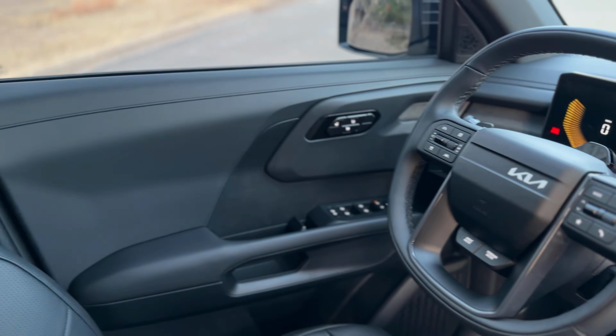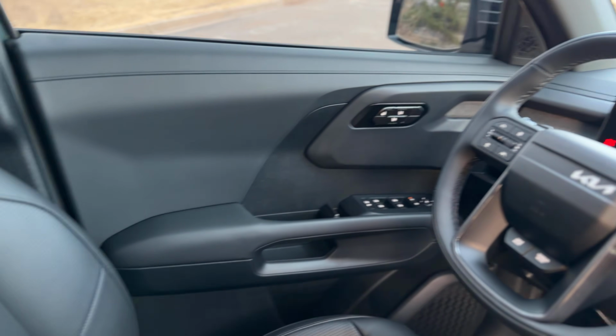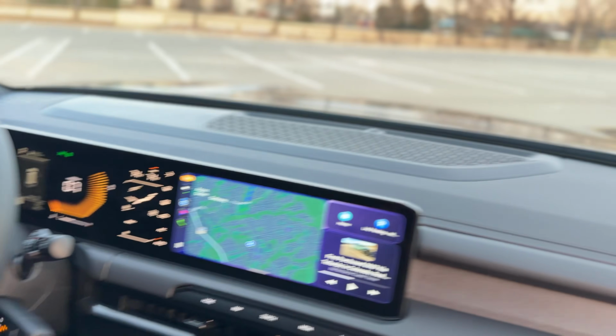They really knocked it out of the park. Door cards, everything really well put together. Just wanted to make another quick video.